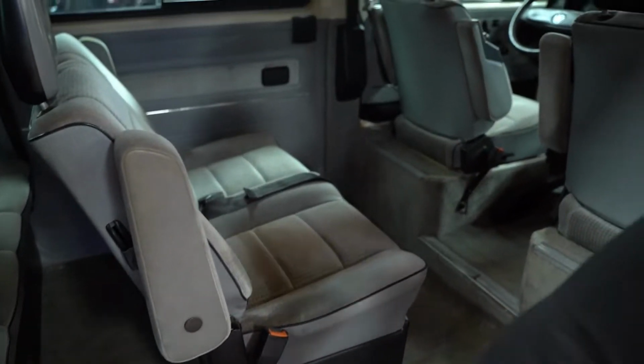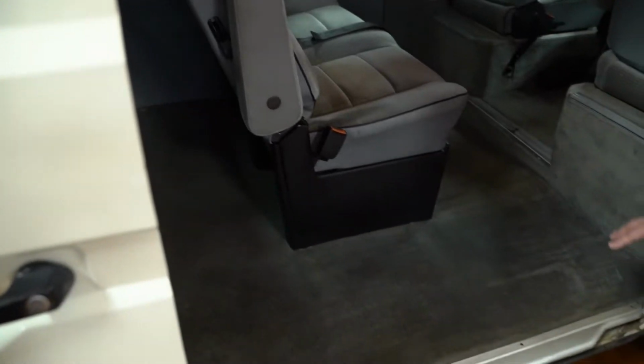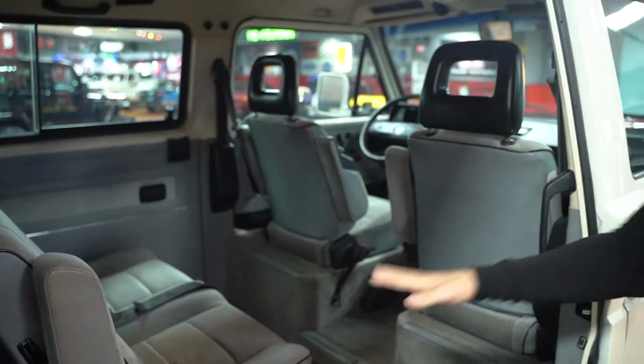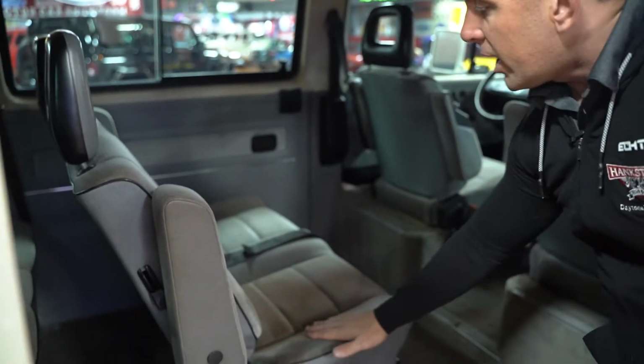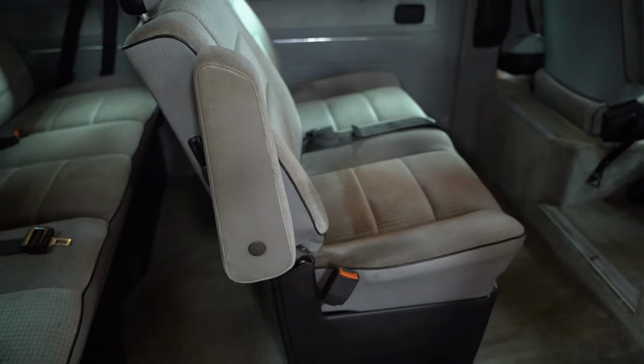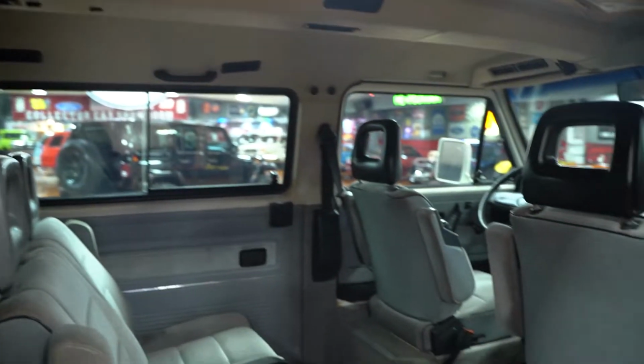The original carpeting is in good shape. You can see that it is not torn or worn out in any spot. Same thing with the seats. You can see a little bit of discoloration in the seats. Take a look at the still photos and take a look at the video. But overall, really good condition.